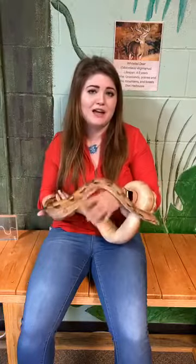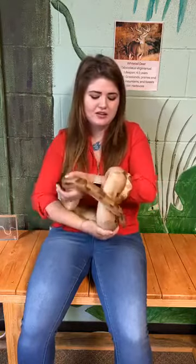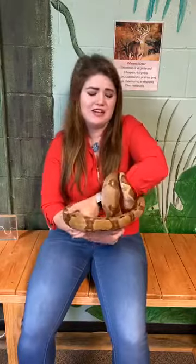Here we feed them live rats every 2 weeks. So she just recently got fed, and just like Babbage, she's going to poop about 2 to 4 days after eating.